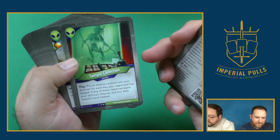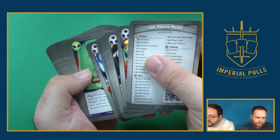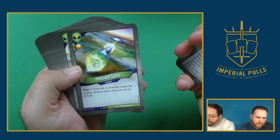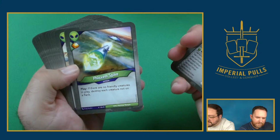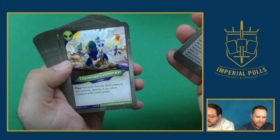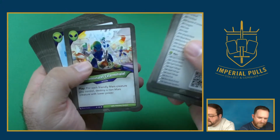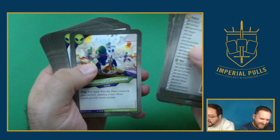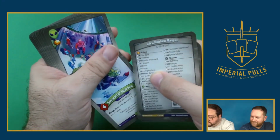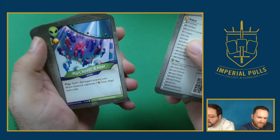Sample Collection. Interesting. I'm noticing up in the top left, we've got the alien head, and we've got the other ones on the other cards there. Floxum Spike. Exterminate. Obviously, that is a Doctor Who reference, but these are not Daleks. Sky Booster Squadron. They can fly now. Mars needs Ember.